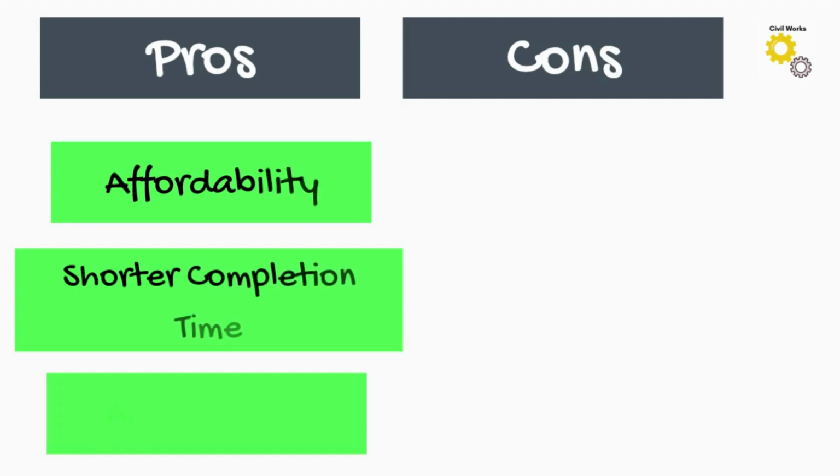Pro 3, accessibility. Bungalow buildings are more accessible for individuals with mobility issues or disabilities, or just the challenge that comes with growing old. With all the living spaces on a single floor, there are no stairs to navigate, making it easier for people with limited mobility to move around freely.